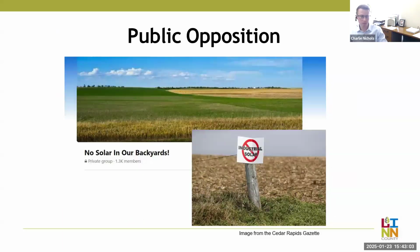Next slide. So Nels mentioned that there is often public opposition for these projects, and we definitely saw a lot of public opposition. Almost immediately, before we even got an application for our first project, the public got wind of it and formed kind of grassroots groups. This is a Facebook group that was formed, No Solar in Our Backyard. Signs were made, people showing up to our meetings had t-shirts and hats that all had kind of the matching No Industrial Solar logo. We had to rent a gymnasium because our own meeting space was not big enough to hold all the crowds we were getting.